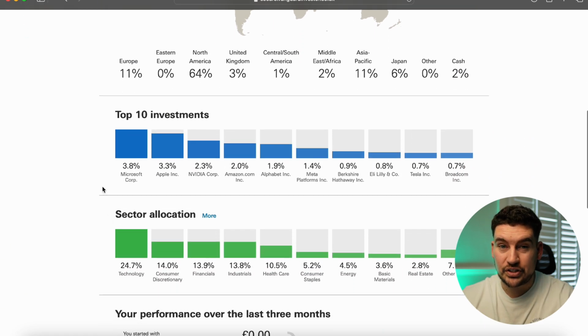So like I said, there's over 7,000 stocks within this fund. So you can see here, the top 10 here are made up of names you'd probably recognise, such as Microsoft, Apple, Nvidia, Amazon, Google, Meta, previously known as obviously Facebook, and a few others, even Tesla's there as well.